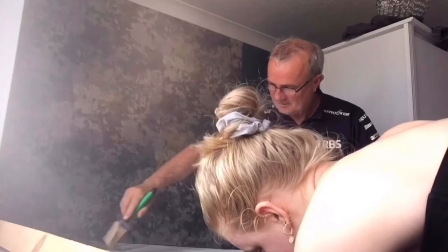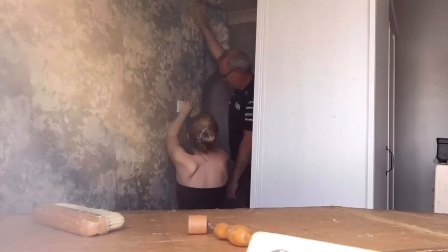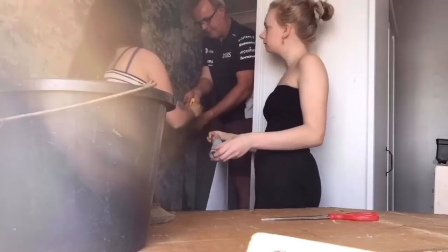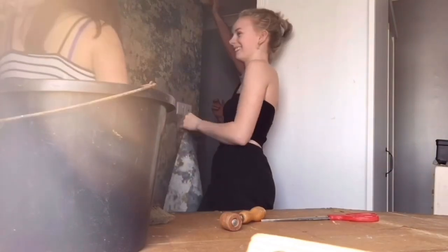Right, I'm going to go over the joints out because I can't see them. So I've got the wallpaper up and then nothing else in here, just my wardrobe.